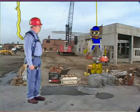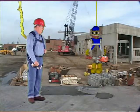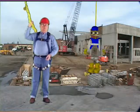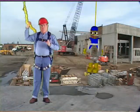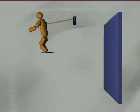So that all makes sense. Is that all we have to consider? There's one more thing to keep in mind. We need to position our anchorage point directly above us whenever possible to reduce the risk of swing fall. A swing fall can occur when you position yourself to the side of your anchorage point.